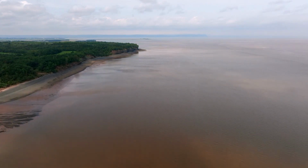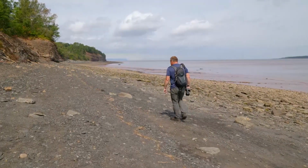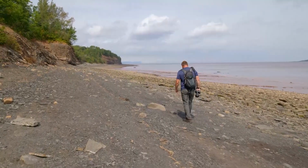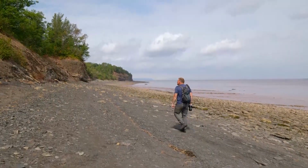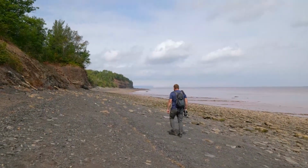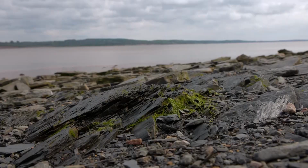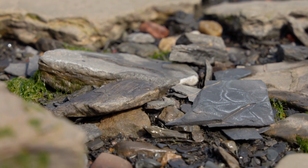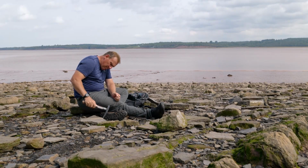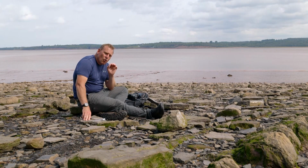Blue Beach is recognized as the most important location for Lower Carboniferous fossils, which is a period of time running from about 359 million years ago to 327 million years ago. Carboniferous comes from the Latin words carbon and bearing, or carrying, so it literally means carbon or coal-bearing rocks. And of course, this was the period of geologic time when many of the coal beds around the world were formed, including right here in what is now Nova Scotia. So this beach is known for the oldest terrestrial vertebrate fossils found anywhere in the world.